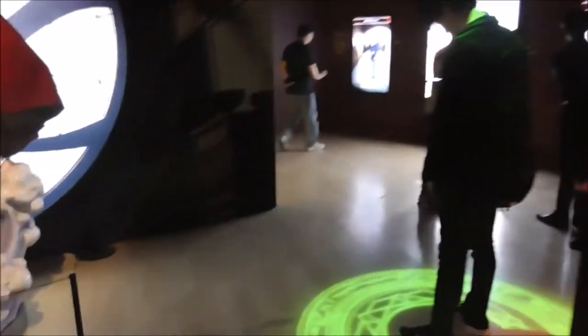And I believe this is supposed to represent the mirror dimension. And in the Doctor Strange section, there's quite a lot of stuff to look at and play around with. And this is the art and science section.